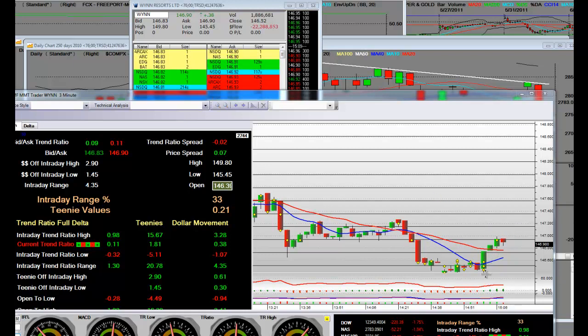Each teeny line is one teeny, two teenies, so that's 42 pennies in that movement. 500 shares is $200 potentially. But if you only get a little bit less, say you get 30 cents, still not bad money. Yeah, you had the hand up right on the pulse there.